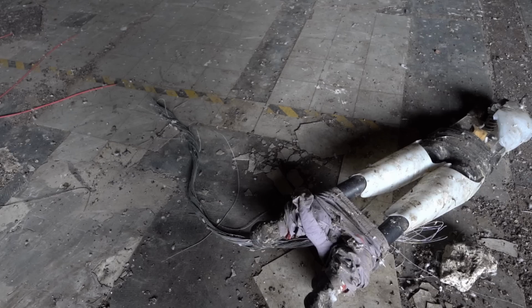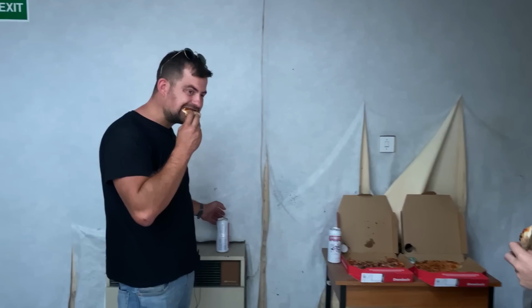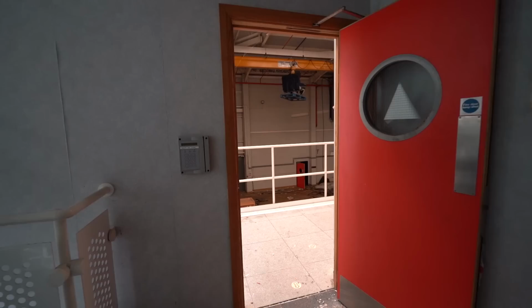A little pizza break. Frederik got some pizzas. Cheers. We also brought some to Sam. It tastes good. We get to the park with the real simulators for the pilots. One of the highlights of the locations.